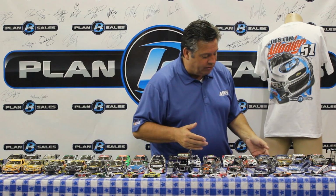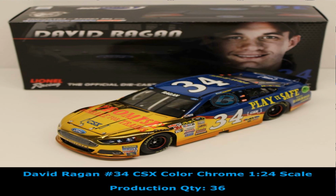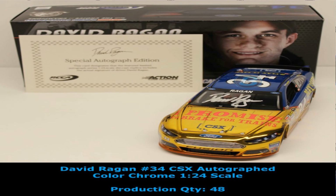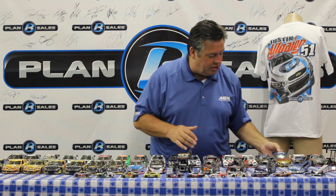Another one of our exclusive drivers that we do a lot with here is David Ragan. The color chrome, the Brakes for Trains car that David Ragan has, and autographed again. This autographed diecast is exclusive to our dealers across the network and at PlanBSales.com.